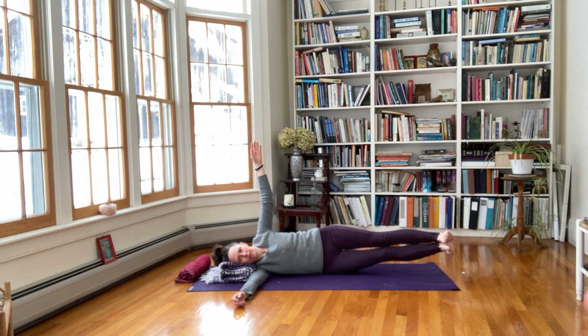Flex the feet back and squeeze them and fan the toes. Squeeze the toes and fan them. Squeeze, fan, and then point. Intense point down the whole front of the body. Shoulders still relaxed. And then flex back. Squeeze and fan the toes. Squeeze, fan, squeeze, fan, and point.